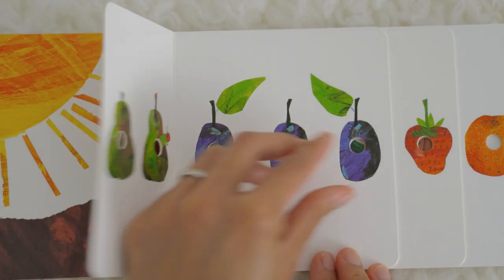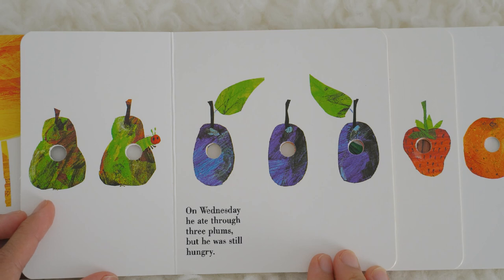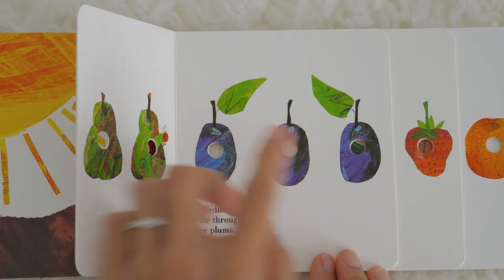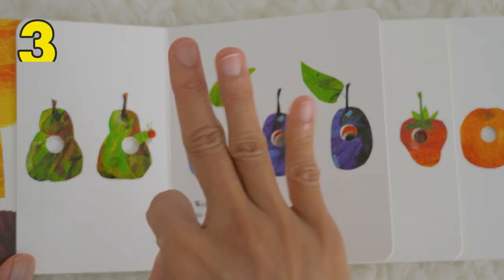On Wednesday, he ate through three plums. Nom, nom, nom. But he was still hungry. How many plums did the caterpillar eat on Wednesday? Let's count. One, two, three. Show me number three using your fingers. Three.